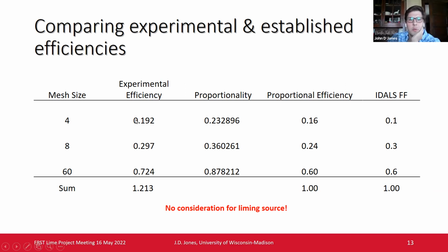And so our experimental efficiencies here, how we gauged efficiency, was in relation to reagent grade calcium carbonate. So the pH change for each particle size was essentially divided by the pH change from the calcium carbonate. We just used a proportionality within the given sample or the given range of particle sizes, and essentially fit those efficiencies down to 100%. When we did that, lo and behold, we actually got pretty similar numbers to what the fineness factors were in Iowa. And again, this is for all the liming sources, calcitic and dolomitic combined.